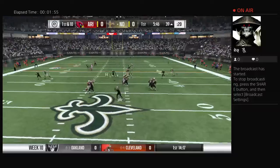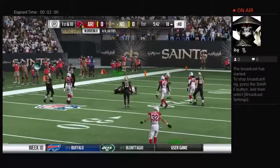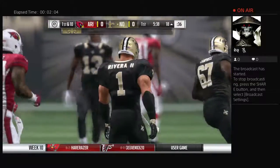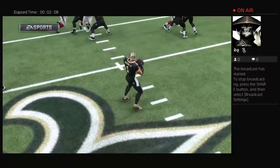Again, he'll drop to throw. It's brought in here by Willie Snead. And he gets this one all the way down inside the 20-yard line. And the pocket's been protected pretty good here so far on the opening drive.